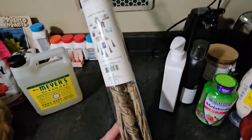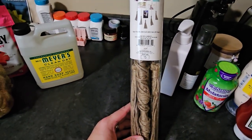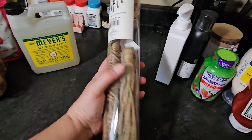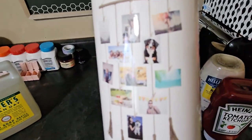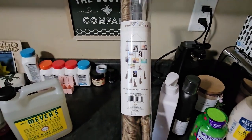I saw this cute thing in the dollar spot at Target. It's just like, what is it, macrame? I don't know what you call it, like the fabric, but it also has like a Bernese Mountain Dog in the picture. But I want to put current photos in it somewhere in my living room.